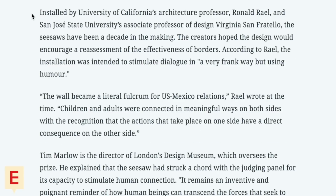Installed by University of California's architecture professor Ronald Rael and San Jose State University's associate professor of design Virginia Sanfratello, the seesaws have been a decade in the making. The creators hoped the design would encourage a reassessment of the effectiveness of borders. According to Rael, the installation was intended to stimulate dialogue in a very frank way, but using humour. The wall became a literal fulcrum for US-Mexico relations, Rael wrote at the time. Children and adults were connected in meaningful ways on both sides, with the recognition that the actions that take place on one side have a direct consequence on the other side.